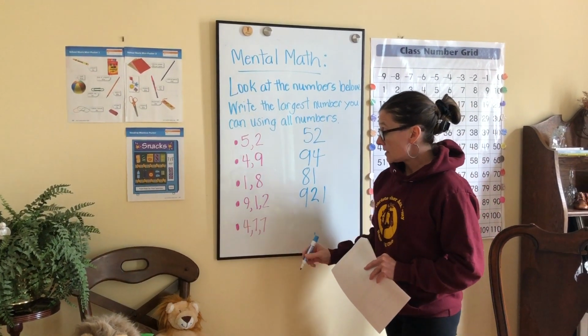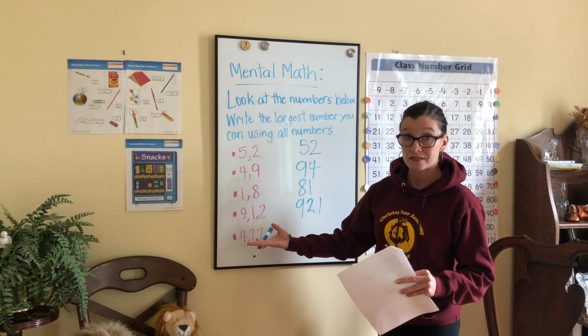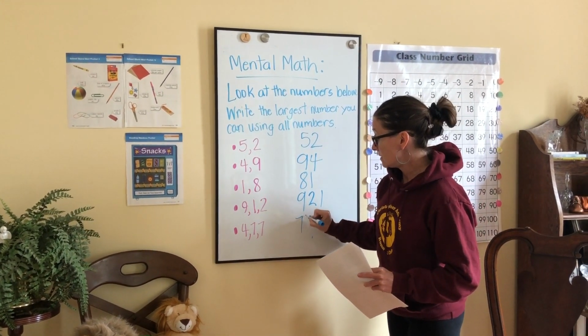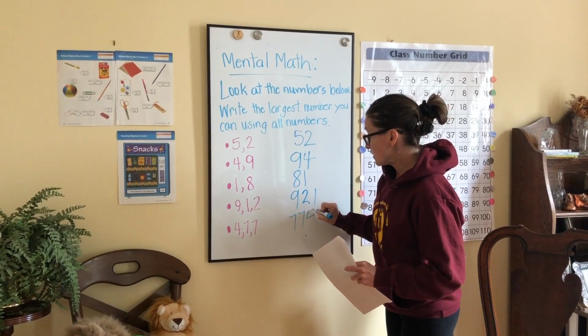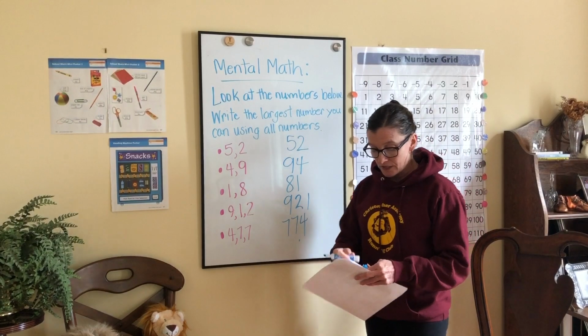Down here, same thing, start with your largest number. Well, we have two numbers the same. Don't let that scare you. It's not scary, it's easy. We're going to write the 7 and the 7, and of course that leaves the 4, so 774. So that's a little bit of mental math to get you thinking.